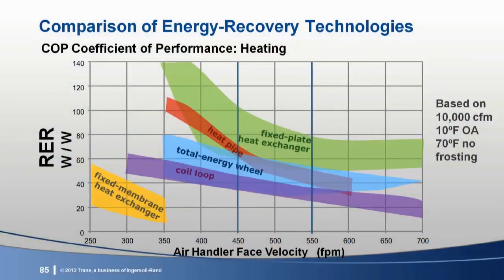At winter heating, the chart looks similar to the sensible cooling chart. This chart, however, is represented in watt per watt, in the same terms of COP. Considering that one's gas furnace or boiler is at best still going to be less than 1 COP, using energy recovery will get an RER of 30 to 80, thus 30 to 80 times more efficient.